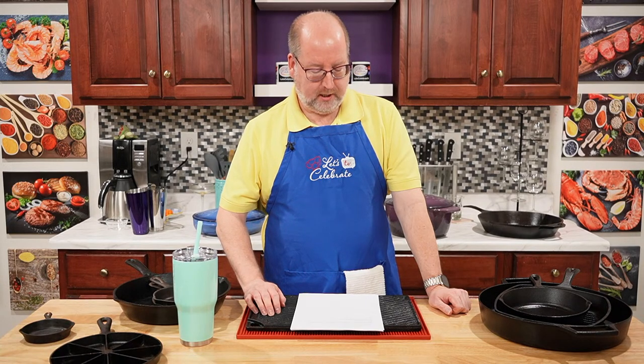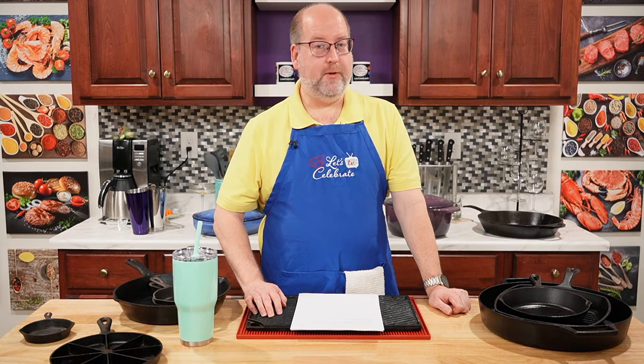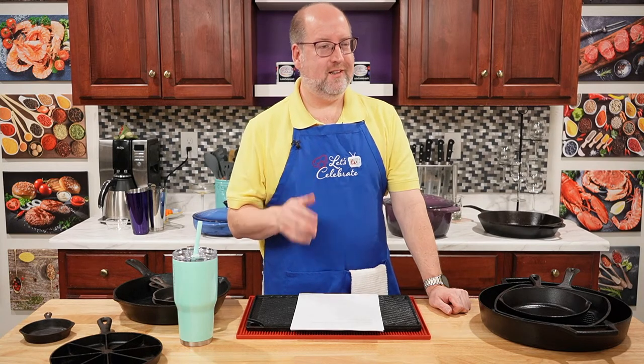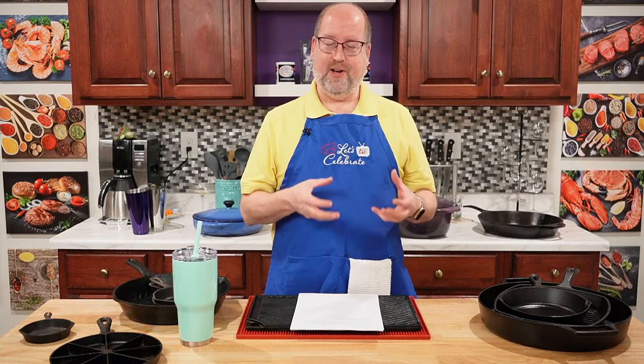What else? If you've ever heard of Welsh rarebit, not Welsh rabbit, Welsh rarebit, most of it is kind of like a cheese sauce on toast. I have a little different twist on it, so it's going to be coming up. It's basically a fancy grilled cheese, but it's a fun thing to do.